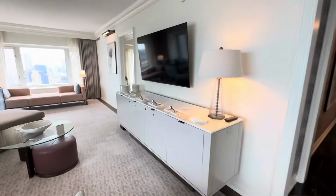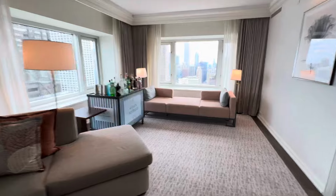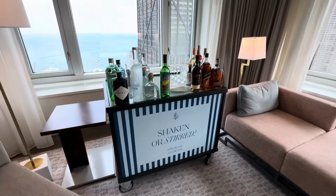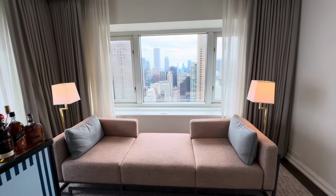Now, this is the main living room area, and as you can see, we're getting set up for an event. So there will be some hors d'oeuvres and cheese and charcuterie. The Four Seasons also can, in fact, bring in a bar cart and staff it with a bartender, which I think that's kind of fun. Who doesn't love that, right?